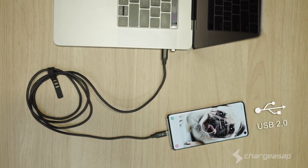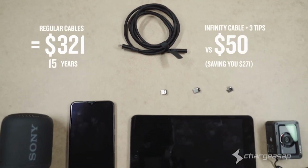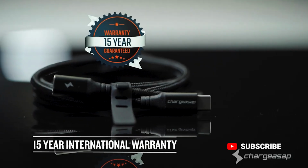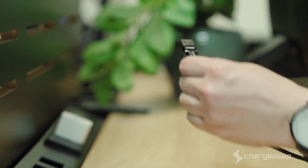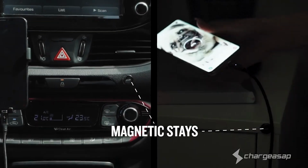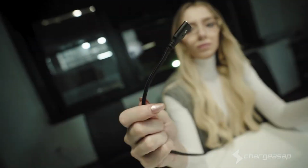Infinity supports USB 2.0 fast data transfer. Stop buying cables that don't even last a few years. With our 15-year international warranty. Optional adapter for Thunderbolt port compatibility, as well as magnetic stays for easy cable storage. Unparalleled quality, convenience and aesthetics.